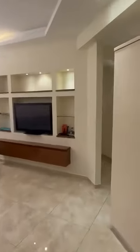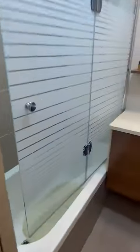So now I'm going to show the bedrooms. So here is the master bedroom. Comes with an ensuite for bathroom, the bathtub and shower combination. And here is the second bedroom.